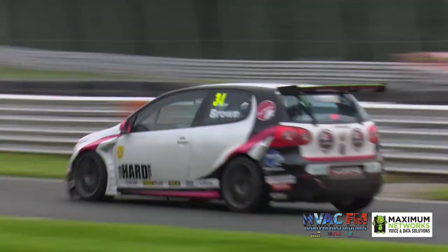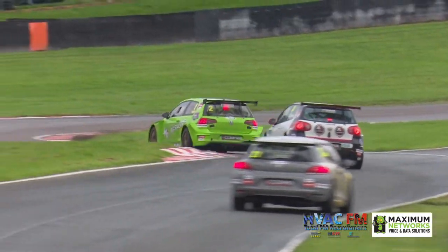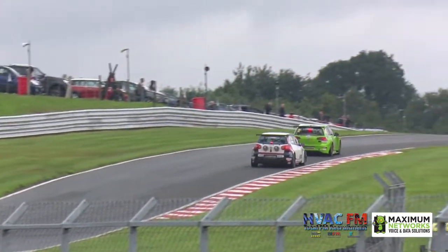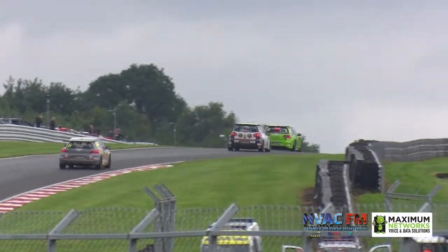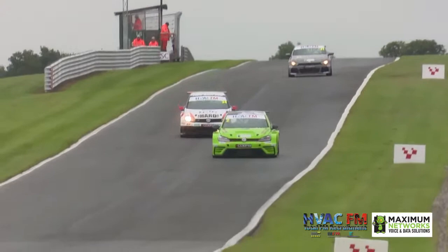Now Brown, you can see the witness mark on the front of his car. He's definitely been in the back of Coggan at least one or two times during this race. He seems to have laid off a bit now. He's just settled back. He knows he's not under as much pressure now from behind because obviously there was a contact between the drivers that were right behind them.